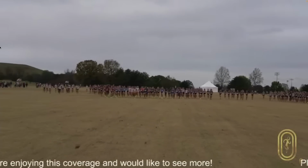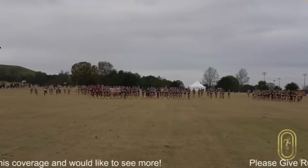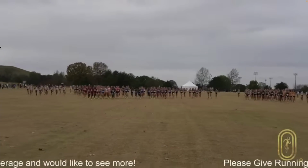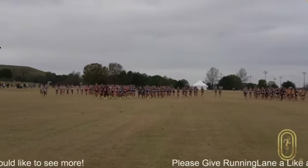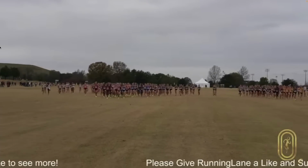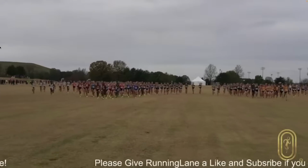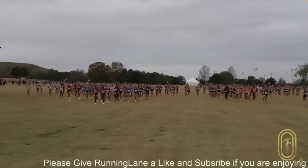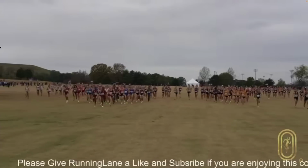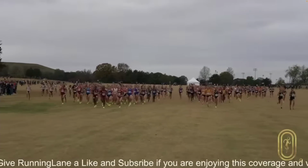Several of these women here today have run this course several times. The University of North Alabama hosts a meet every year. So several of these ladies are very familiar with this course, should know just where to make their moves. Early on right now, it looks like Alabama is in strong position up front.